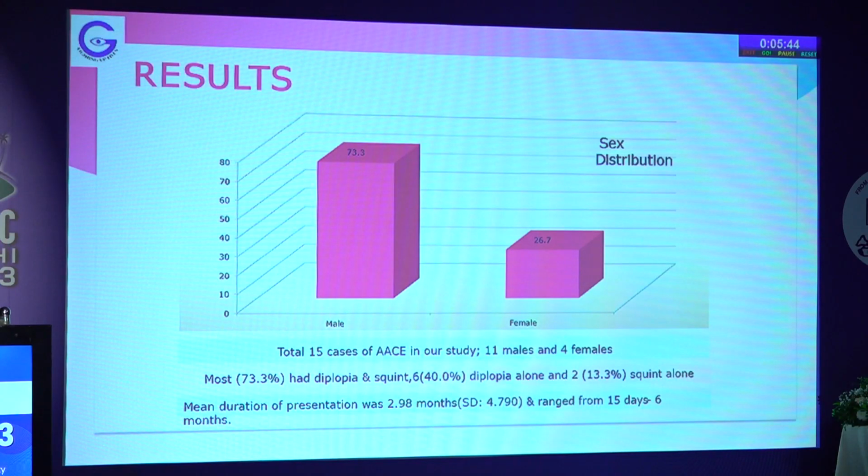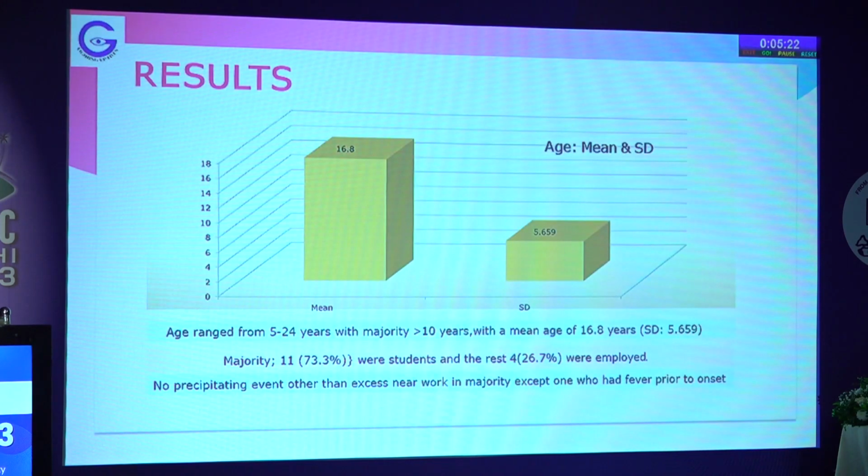Now the results. We had a total of 15 cases in our study, 11 males and 4 females. Most of them came to us with complaints of double vision and squint, that is 73.3%, and some with diplopia alone and squint alone. The mean duration of presentation was about 2.98 months, and it ranged from 15 days to 6 months. Age ranged from 5 to 24 years, with the majority above the age of 10 years, and the mean age was 16.